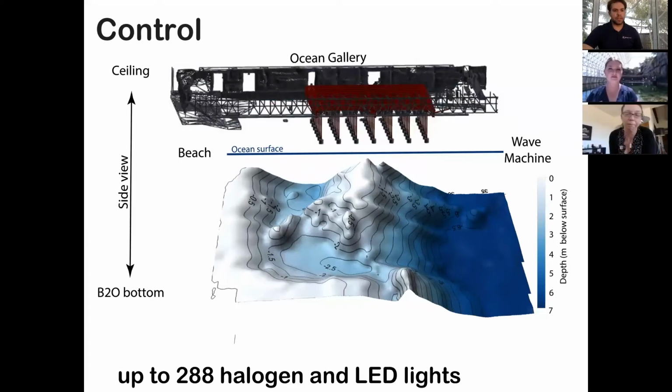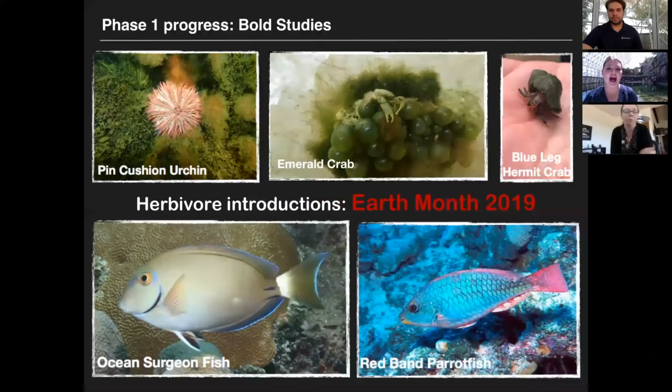And maybe pivoting on that to Katie, we've had a couple of questions as to what animals do you have in the system right now? Yeah, it's a great question, and one we get a lot out here. When you think about the ocean, you automatically associate animals with it. And we've been adding animals to our system recently. In the last year, we've really pushed to add organisms to the system. And the main reason right now that we've chosen certain animals is that they're herbivores, so that they eat algae.